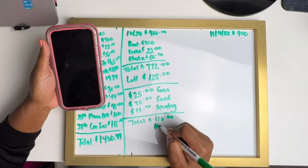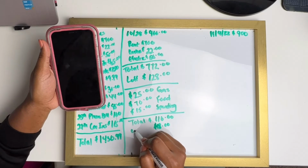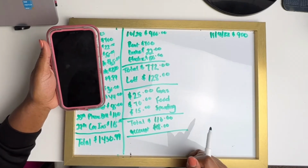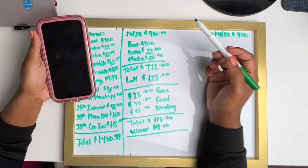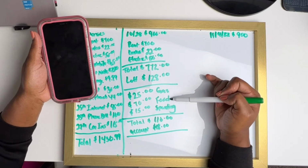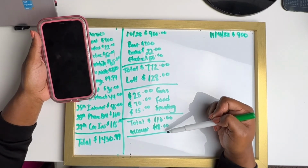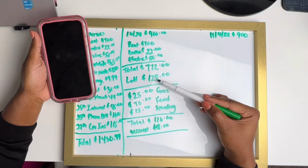So the remaining is $18, and we're going to leave that in the account. So you have nothing left over. You're done. Everything has been paid. All your main bills, your priority bills, have been paid. You had a little bit of money that you were able to do things with. So you got gas, you got food, you had a little bit of spending money, and you were able to leave something in your account. Now, as you can see, I made that 128 go very far, right?